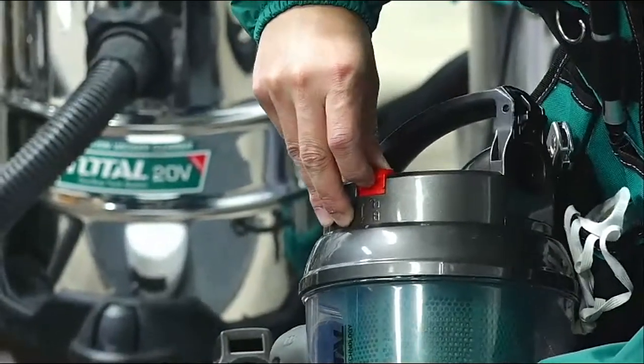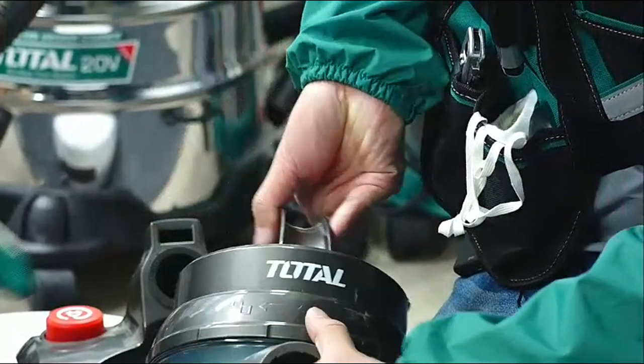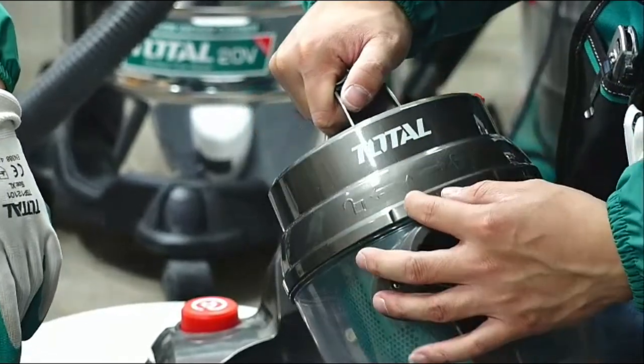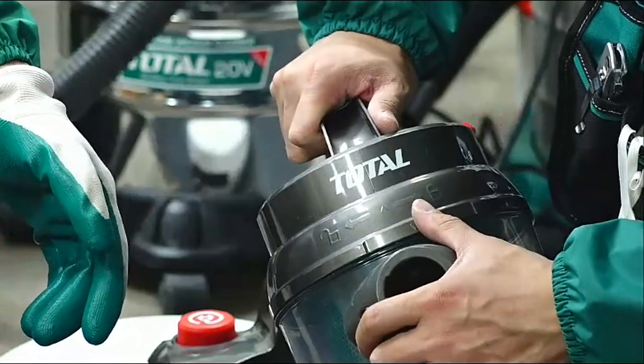We push it here. Yes. And pull out, and you can see here we have a sign. I don't know if you can see it clearly or not. If we move right, just twist it, it's unlocked.